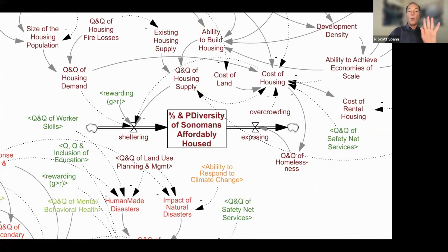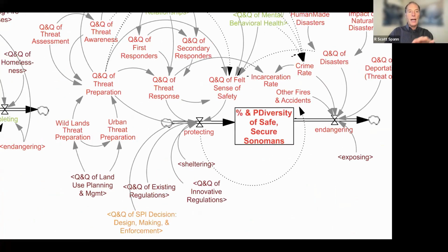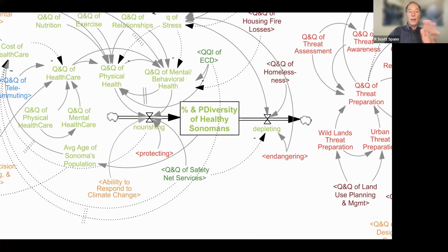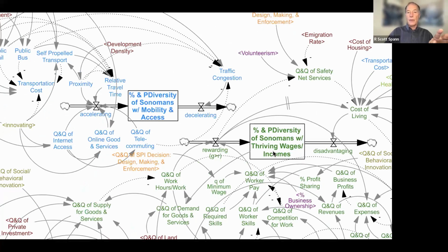Okay, now the number one need was affordable housing. So how does that get built? Because until you have an affordable house, there is no way for you to be safe and secure. You're subject to crime, you're subject to natural disasters, you're subject to all sorts of things: the elements, weather, rainstorms, cold. Once you're safe, now we can talk about healthcare and what that looks like. Once you're housed and safe and healthy, now we can talk about making a thriving wage.